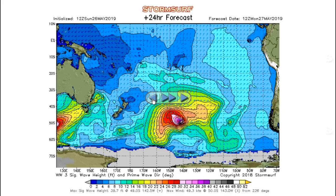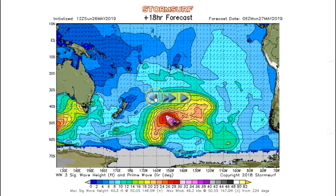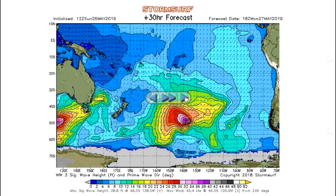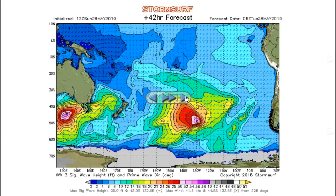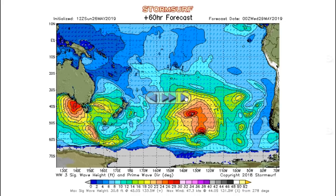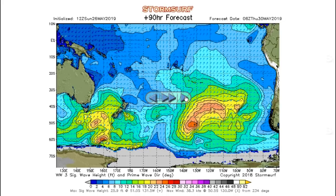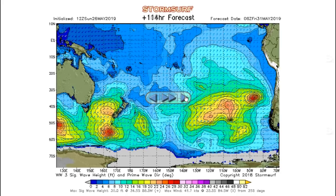Now, check out, we're just watching how much does this system move. We're going back to the northeast versus just to the east, and what you see is not a whole lot, and as you get into Tuesday, it actually starts falling south and kind of weakening. So that's probably the end of it. And then we're looking after that.